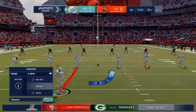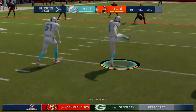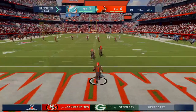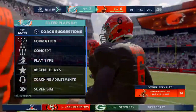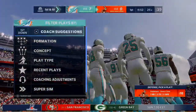Jason Sanders to kick off for Miami. Now after the touchdown, ready to kick it away is Sanders. And this carries into the end zone, and this will not be brought out. It's a touchback. The Browns take over first and 10 at their own 25-yard line.